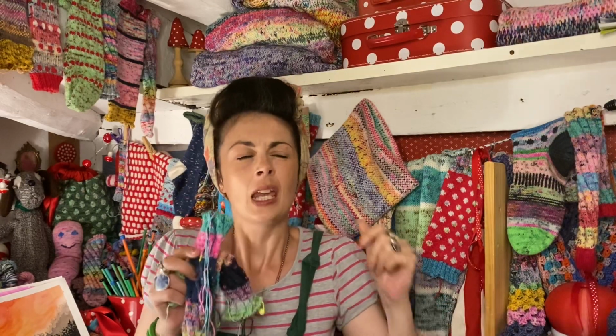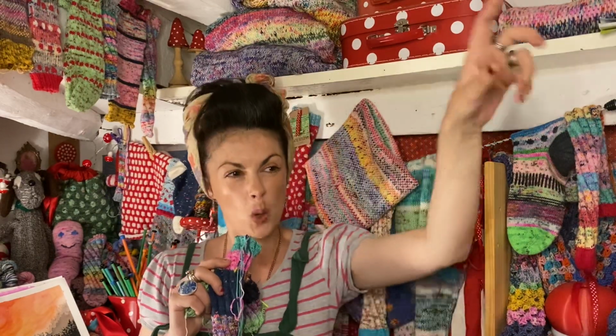You know what I mean? That's the kind of knitter she is. So I was like, it's just a tiny jumper. Just think of it as a tiny jumper. And that was enough for her to go, boo! And by the time I saw her next time, she showed me this sock.